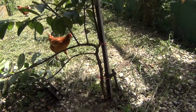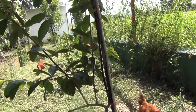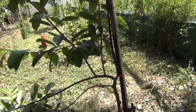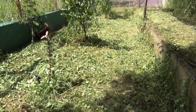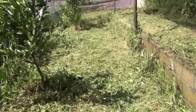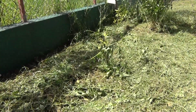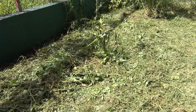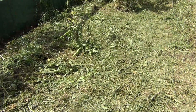Now I'm waiting for this to grow a little bit more. I need to trim some of these branches here, but I'm waiting so I can cut this off and let it grow up. And then here, this was another orange tree that had died, and we got another orange tree and put it in there. So yeah, we'll see what happens.